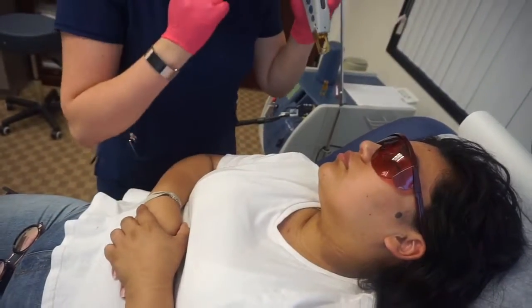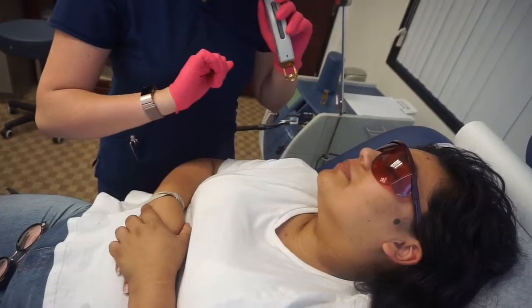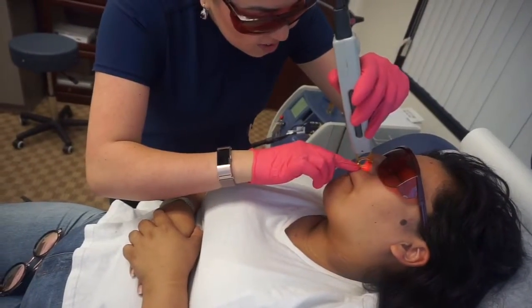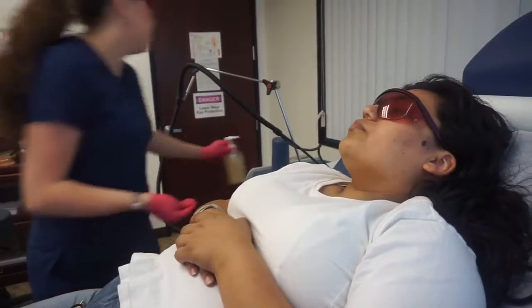Now I just have to tuck your upper lip in. This one will tingle a little. Okay, breathe. And last one. Okay, there you go. So this is a little aloe vera gel. It will help smooth the skin.